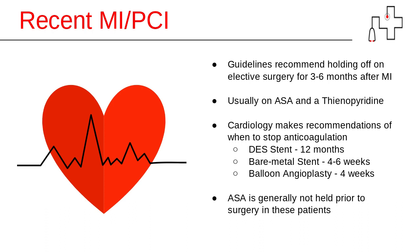Additionally, once cardiology makes their recommendations of when they can stop, they almost always tell you to continue aspirin in these patients. Generally, it's a baby aspirin, so it's not the end of the world. You can do surgeries on a baby aspirin. But I just wanted to let you guys know that typically they say yes to Plavix or Brilinta once the time frame is up, but no to aspirin.